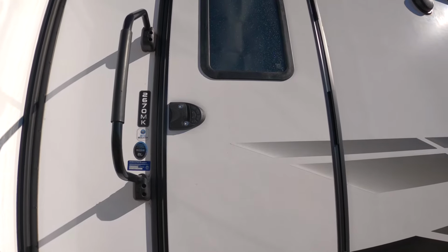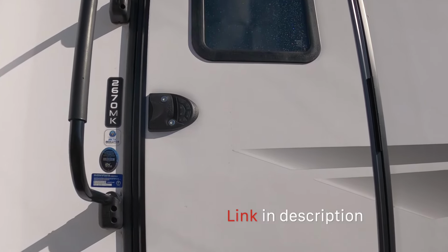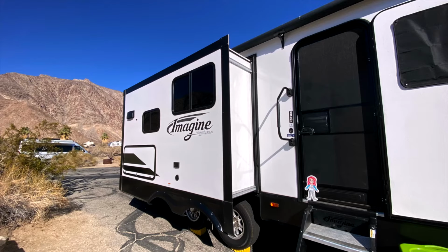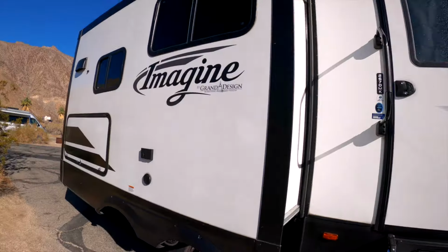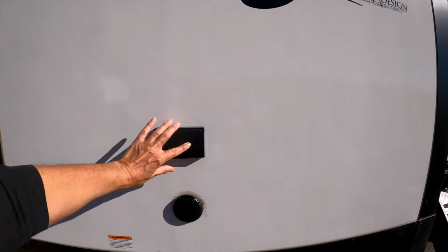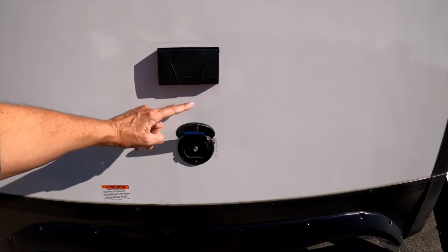We replaced the lock with an RV lock keyless entry system, which we installed ourselves. It has a keypad or a remote to lock and unlock the door. This is the kitchen slide. It comes out 2 feet, and on here we have 110 outlets and also space to plug in a TV out here for your cable.